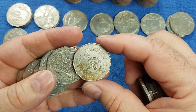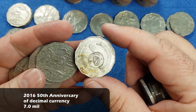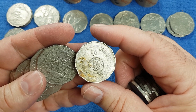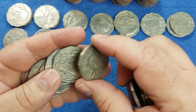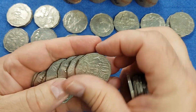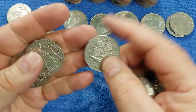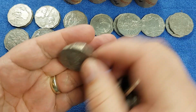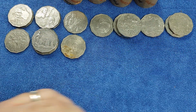And there we have a very grubby 2016 changeover coin, the 50th anniversary of decimal currency, with the commemorative sign on the obverse where the Queen's Head usually is. Queen's Head's still there, but much smaller. And we've got the coat of arms. It's high minted, so it's a common commemorative, but it is a commemorative nonetheless, and the only commemorative with the commemorative design on the obverse. So that makes 3 rolls.